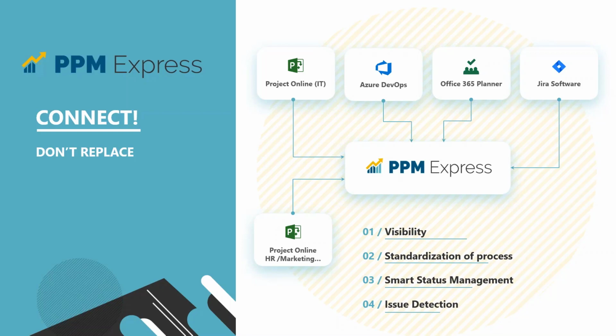The second thing that we have is called the standardization of the project. Since PPM Express is a layer above all those systems, you can define a project configuration. You can say, okay, we want to track those fields, we want to track statuses, we want to track risks and issues, or maybe not. We want to have budget or not. So you can configure the system and create a definition of what a project is.